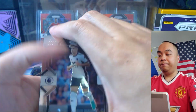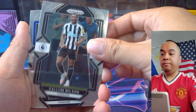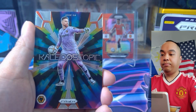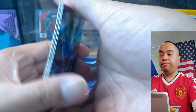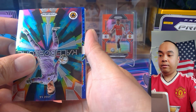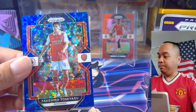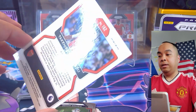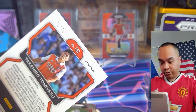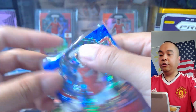Okay, we got a blue here. Tierney, Ibuye, Fred, Callum Wilson, Danny Welbeck, Kaleidoscope, Jose Sa, and this blue. Arsenal. We're all from Arsenal. Tomiyasu is our blue. And that is 39 out of 75 on the Tomiyasu. On the circles, these are the exclusives to the breakaways.